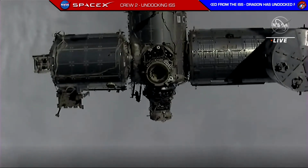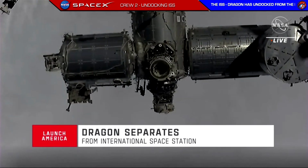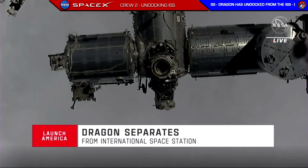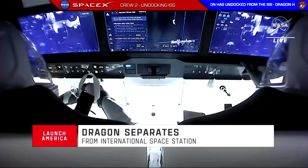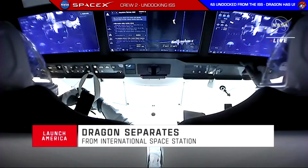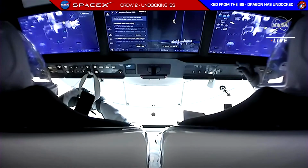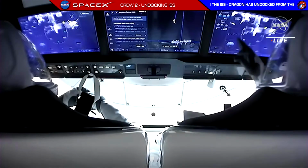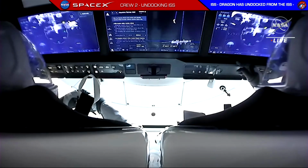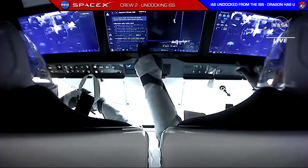That was confirmed physical separation at 1:05 p.m. Central Time as the station was flying 259 statute miles off the coast of Chile. Two good undocking burns and a nominal impulsive retreat burn. Next will be a brief hold at waypoint 1 before the fly-around sequence is executed. We'll be monitoring Crew Dragon throughout the departure sequence as it makes its way from the International Space Station. Godspeed to Shane, Megan, Aki, and Thomas. To take you through the rest of the departure sequence, we'll send you back over to Hawthorne.